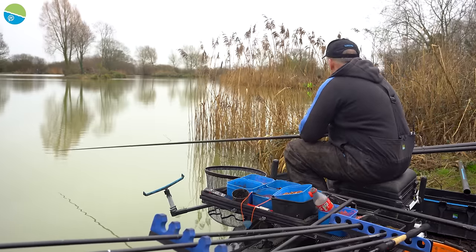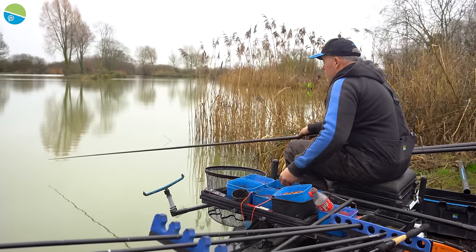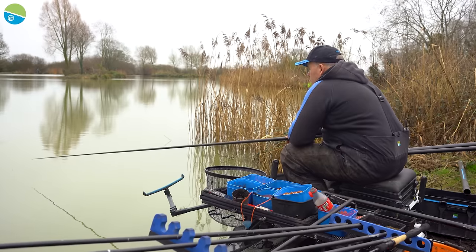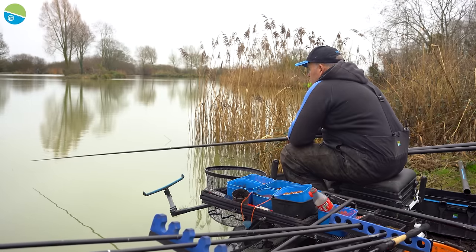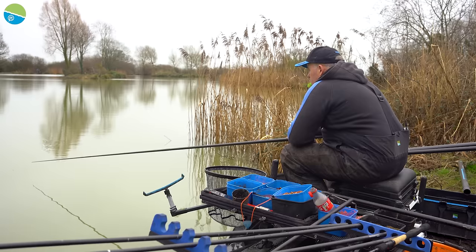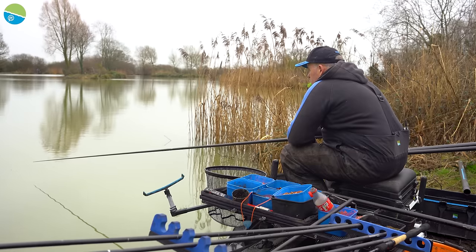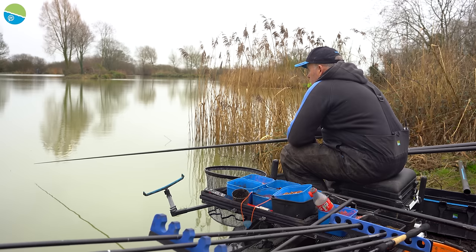I've heard the guy to my right, he's fishing a waggler, believe it or not, fair play to him. He's actually had a bream, £3, I heard him say, and a couple of big skimmers. So definitely behind him, I think. But I'm just trying to find an area where I can get a better fish.